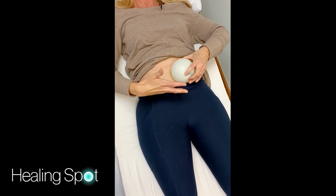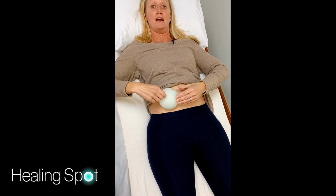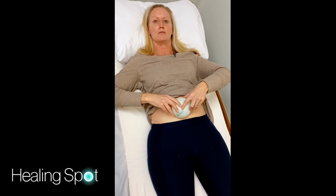Remember, everything is connected. So even if we're trying to relieve pain into the pelvic floor area or the scar itself, we don't have to go directly over those tissues, okay?